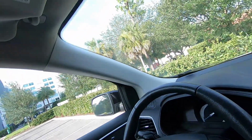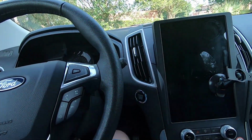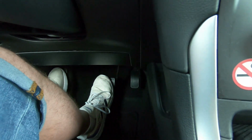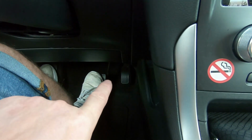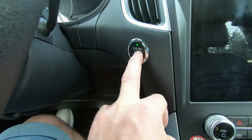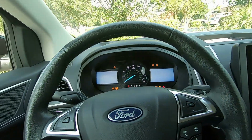Right, let's have a look at the actual car. So obviously this is an automatic. You see, to start it, you've got your brake and your accelerator. They're just two buttons, so just hold down the brake and press the start button, and that will start you up.